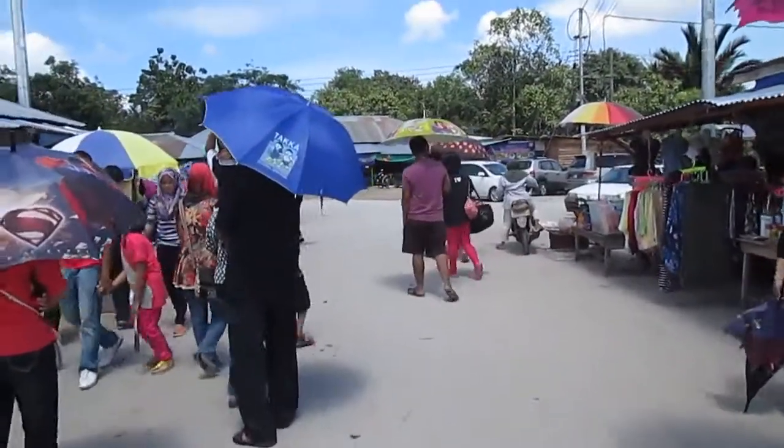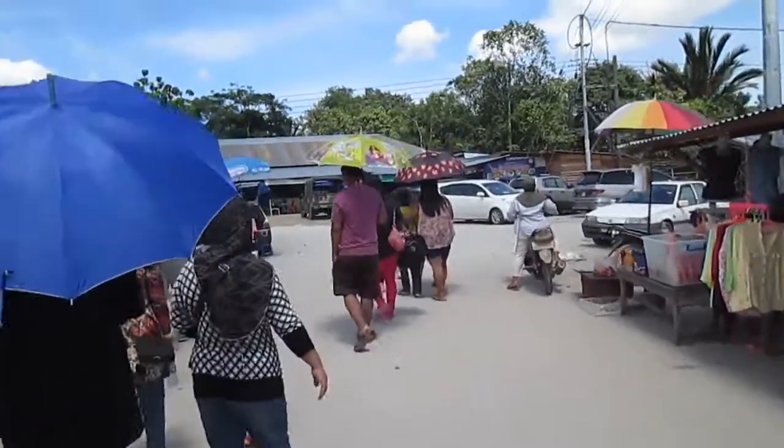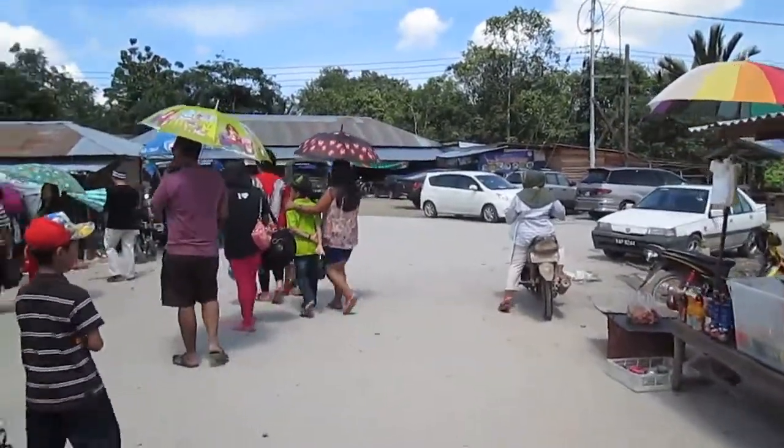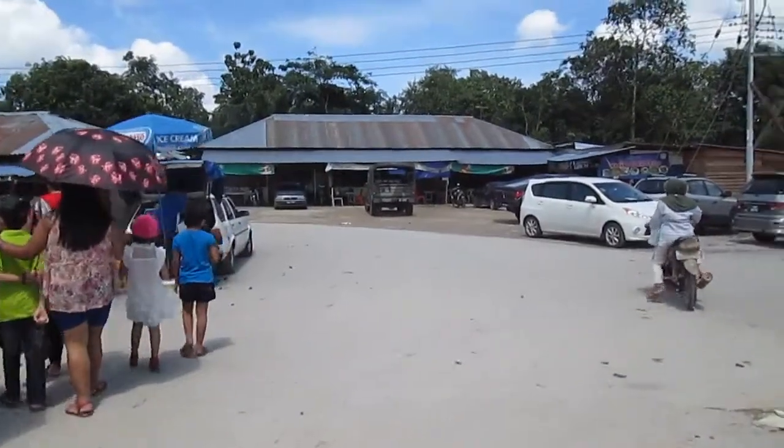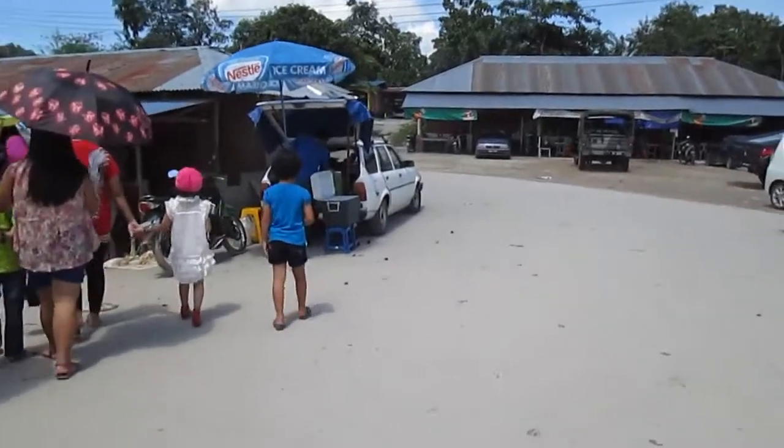So there are not many Indians in Sarawak. Only like say 3% of the population in Sarawak. And Kuching, as somebody said, is like 800,000 people in Kuching.